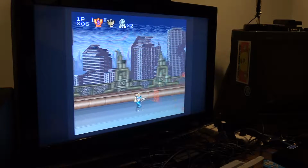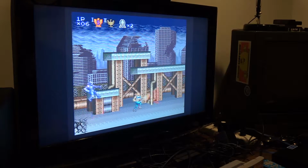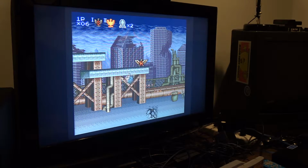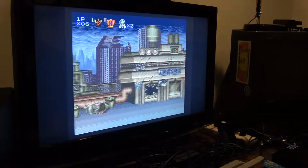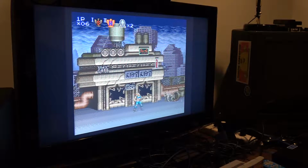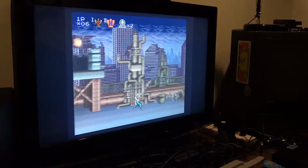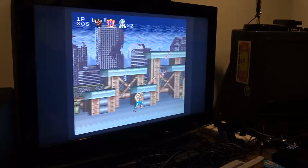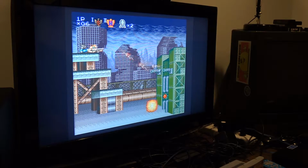Spread shot, which was my favorite weapon in the game. I kind of like the homing missiles in this one. There we go. Don't need that. Watch the stupid dog. Oh, it didn't jump at me that time. That's weird. Oh, it's because I'm playing on easy. Indeed, it is easier. The dogs don't attack you from behind. Had I known that, I wouldn't have played on normal to begin with.